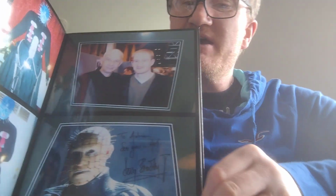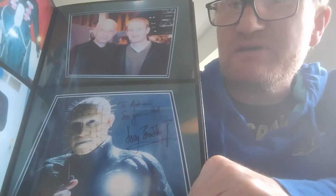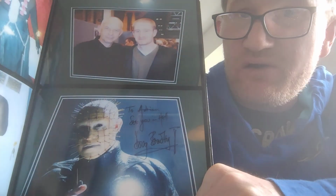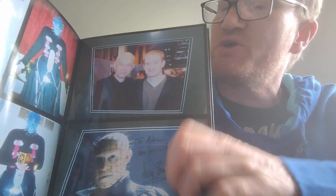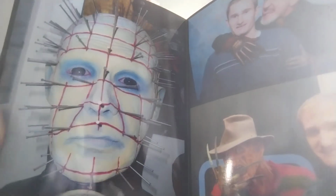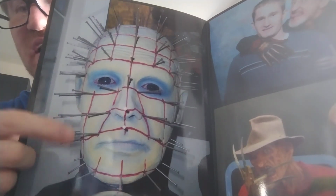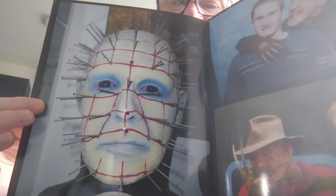And then on this side I eventually got the chance to meet Doug Bradley, that played Pinhead from the Hellraiser films, and he signed the photo to me as well there, going back a few years ago, at a film show. Great guy. And then that's my full size bust I have as Pinhead, which is my favourite, or one of my favourite horror pieces that I have.